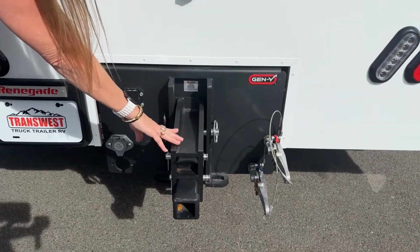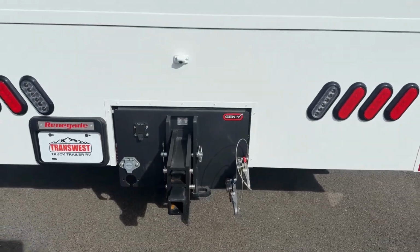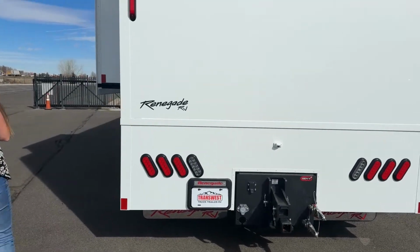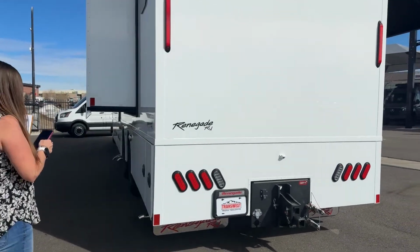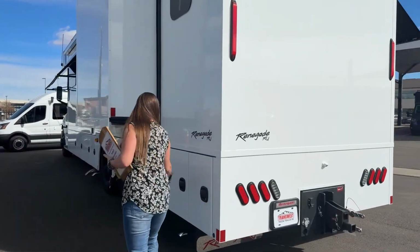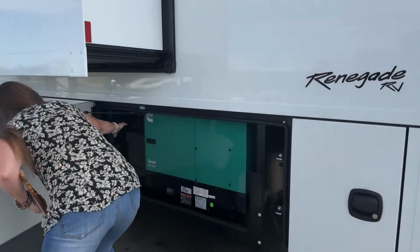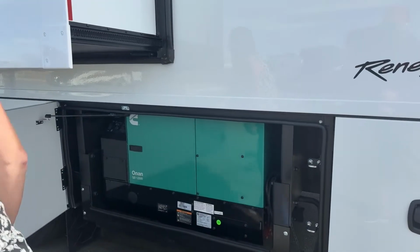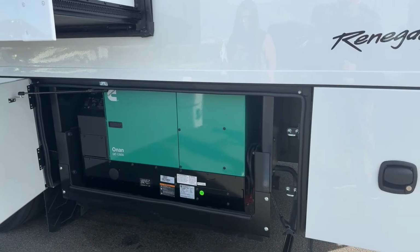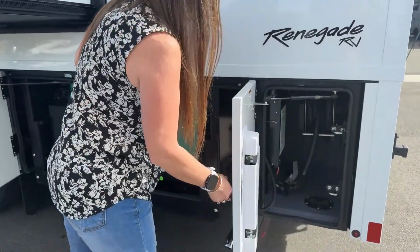And again, 30,000 pound towing capacity. If you are going to have a stacker, you could do that. This is a 40,000 pound hitch. Of course, you're going to have to weigh your coach. I'm going to turn off this generator. I can turn the generator off here on my phone. I can start it on my phone, or I can simply just pop in here and hit the stop button and turn it off right there. But again, that's your 12.5 quiet diesel generator running off again of 120 gallons of fuel.